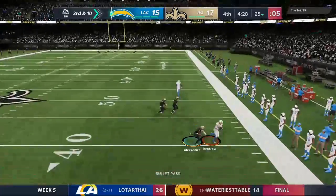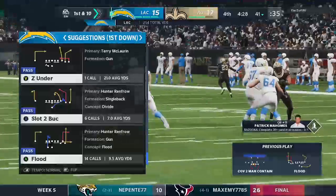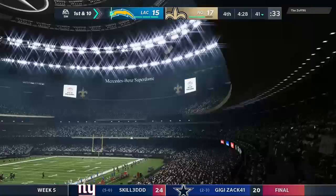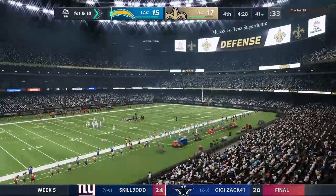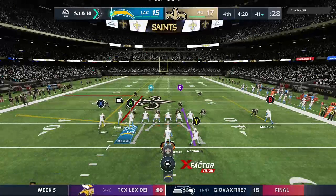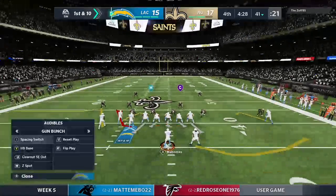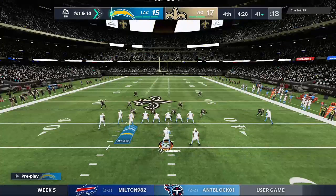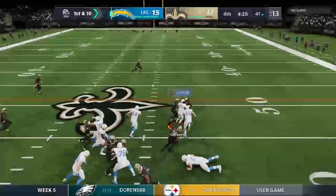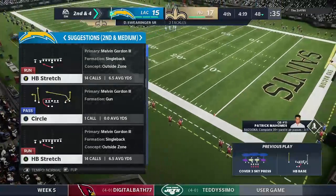Throwing is Mahomes on 3rd. He's got a man open. It's Hunter Renfrow. And past the 40 before he's out of bounds. That'll give him 60 yards receiving now as he's got a 1st down. 1st down, Chargers. Way forward to the 48. He'll get a nice chunk there on the 1st down run, and it's 2nd and 4.